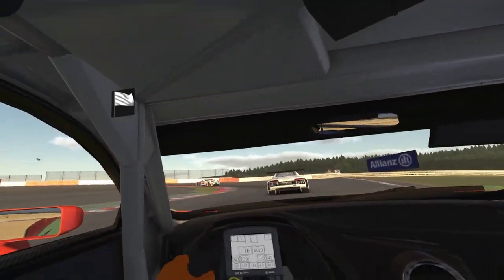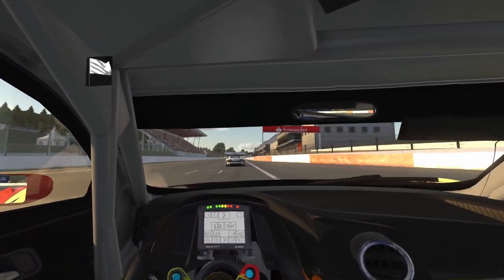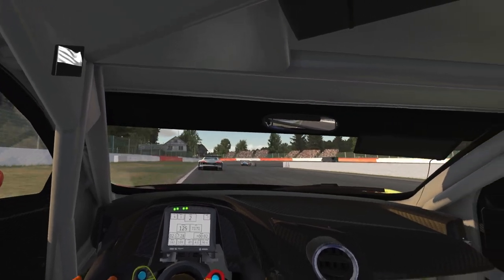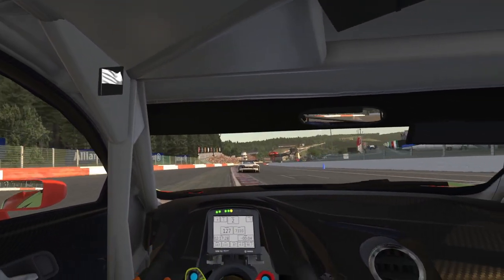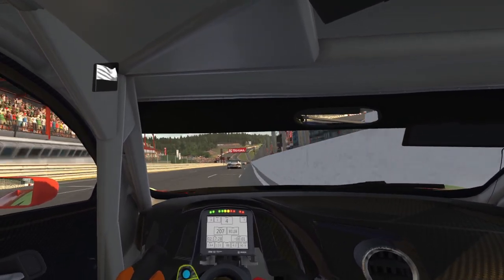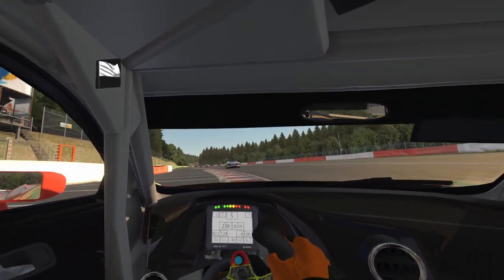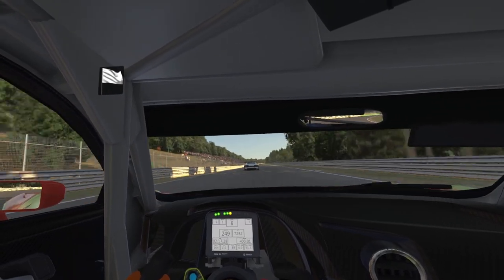White flag. That's pretty quick. I mean, we have an opportunity to maybe get one more position, but I think it's just much faster than me everywhere, so I won't be able to defend it. But we'll see. I don't even think I get close enough after Eau Rouge. He might be in draft range too. I don't think he is.